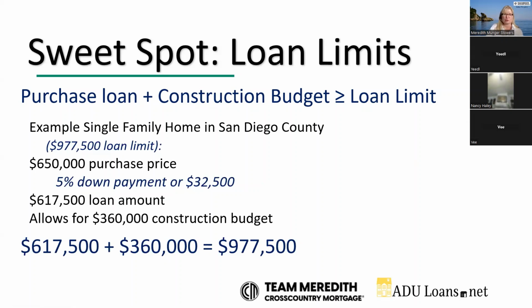So here's what you're doing. The purchase loan amount, not the purchase price, the purchase loan amount subtracted from your approved amount or loan limit, that equals the construction budget.